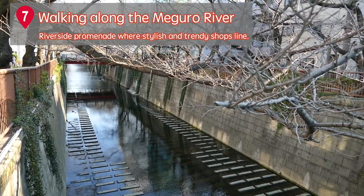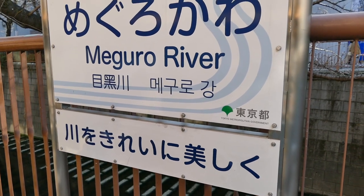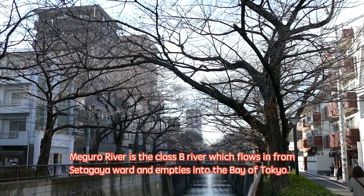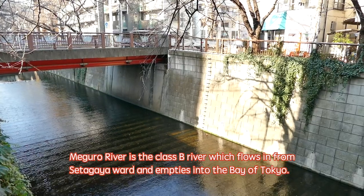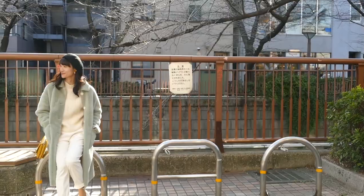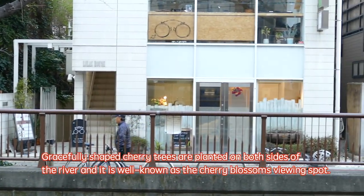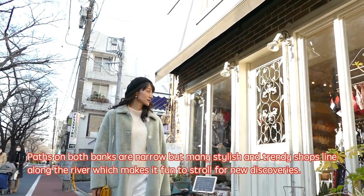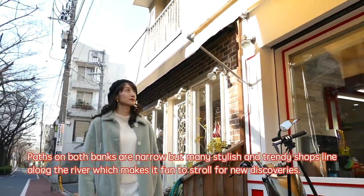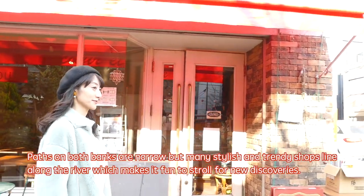Spot 7. Walking along the Meguro River. The Meguro River is the Class B river which flows in from Setagaya Ward and empties into the Bay of Tokyo. Gracefully shaped cherry trees are planted on both sides of the river, and it is well known as a cherry blossom viewing spot. Paths on both banks are narrow, but many stylish and trendy shops line along the river, which makes it fun to stroll for new discoveries.